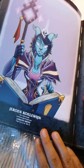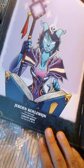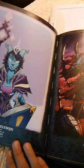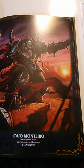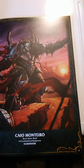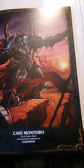Oh, I like the whimsical art style. Joan Kellowin. I'm sorry if I'm butchering these names. I'm not very good with names. Caio Monteiro. He's from Brazil. He's an illustrator. Oh, and this has their websites. Okay, I might actually link all these. Oh, I love that. Oh, that art style makes me giggle. It's a wonderful art style, don't get me wrong. I'm not dissing anything. This is beautiful.